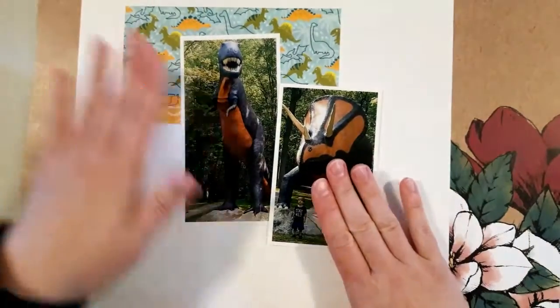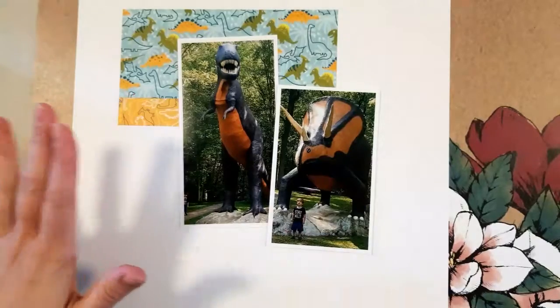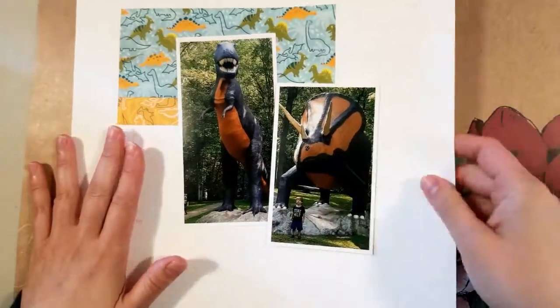So we got photos down. We got some pattern paper down. I'm going to add some dinosaurs next. So I'm going to set this aside.